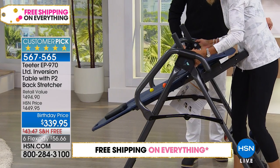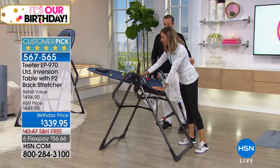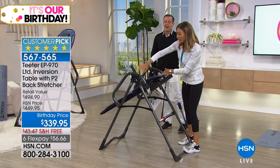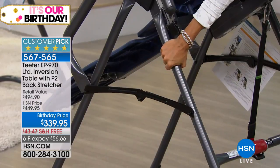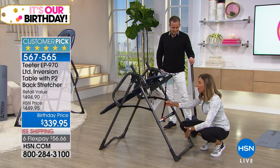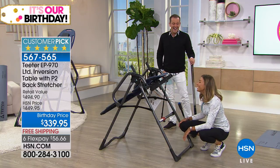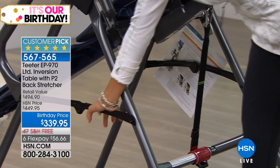It's locked. So this comes pre-assembled. You don't have to put anything together on this. You put the traction handles on. That's it. And then the A-frame, completely pre-assembled. Done for you. Yes, the feet are on, the tether strap is on. There it is. The spreader arms are on.